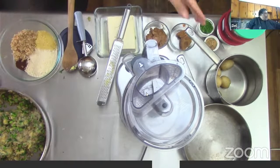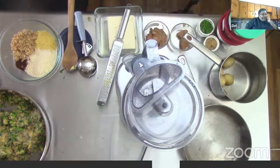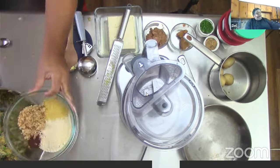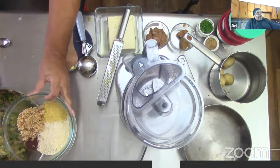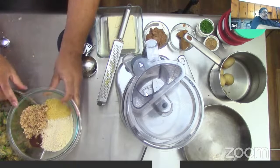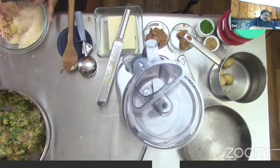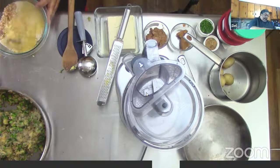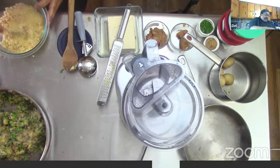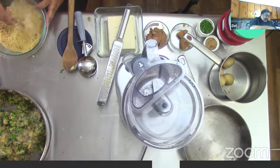I used, out of a 2-pound bag, a little over a pound, maybe closer to 1.5 pounds. And then I also have my dredging. What we're going to coat this with is almond meal, nutritional yeast, whole wheat breadcrumbs, and then paprika. Although I'll confess that I dropped the paprika and spilled it all over the floor this morning. So this is not paprika, but chili powder. It's a mild chili powder, so it'll be fine.